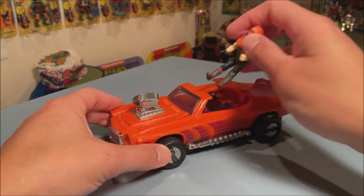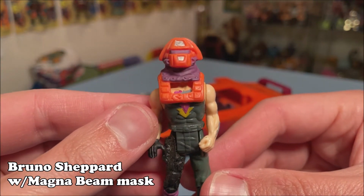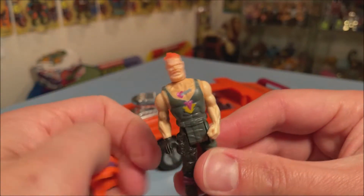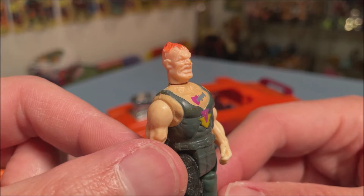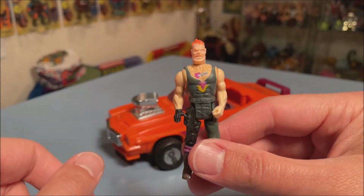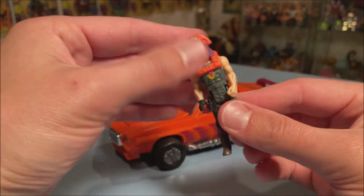And then here is Bruno Shepard in the Magna Beam mask. Here he is with the mask on. He's got his pretty wicked tattoo there. Pop that off there. There's Bruno Shepard. I don't know, he looks pretty disgruntled to me. He must be a Venom man. Look at that tattoo. The dagger stabbing the heart. Oh yeah, this guy's definitely evil. No eye patch, but he's definitely evil. Put that back on there.